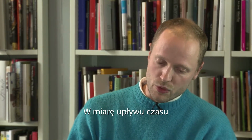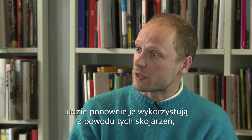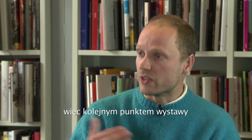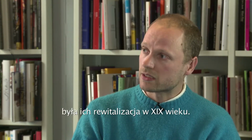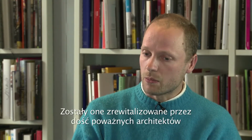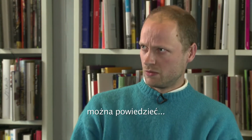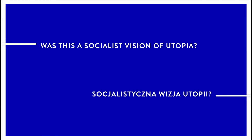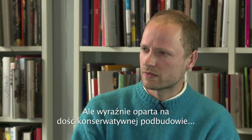Then moving forward in time, they get reused by people for these associations. The next point in the show, beyond the original vernacular use of these pub interiors, was the revival during the 19th century. It was revived by quite serious architects involved with the arts and crafts movement, for the rather morally worthy values that these forms and services had attached, though heavily based in, I'd say, a slightly conservative outlook.